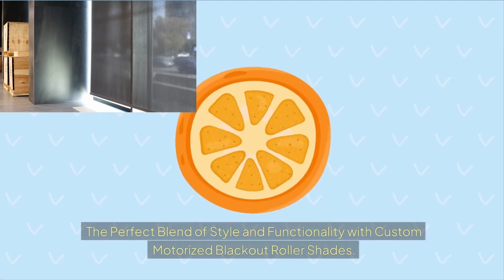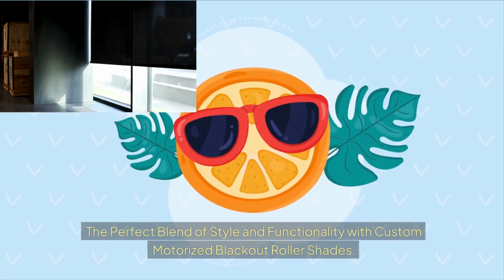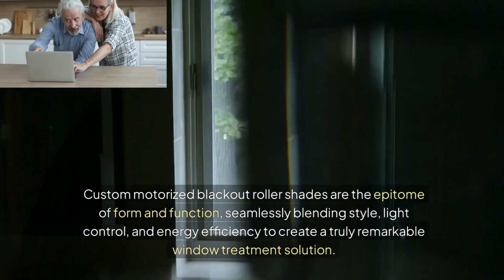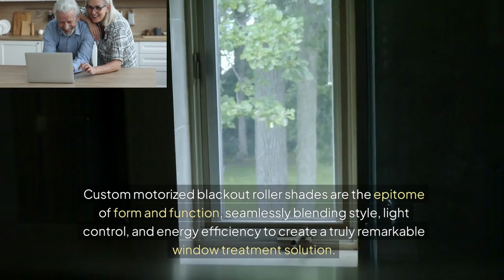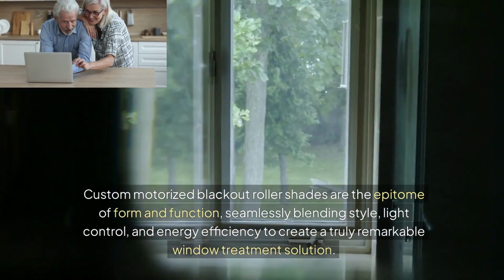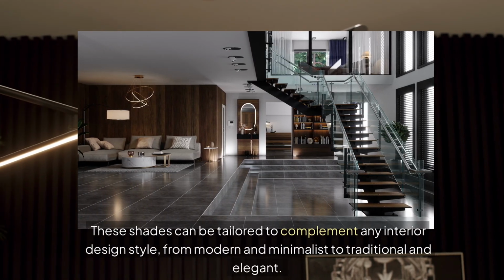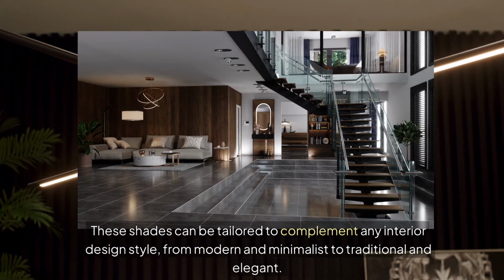The perfect blend of style and functionality with custom motorized blackout roller shades. Custom motorized blackout roller shades are the epitome of form and function, seamlessly blending style, light control, and energy efficiency to create a truly remarkable window treatment solution. These shades can be tailored to complement any interior design style, from modern and minimalist to traditional and elegant.